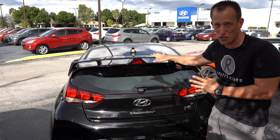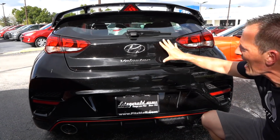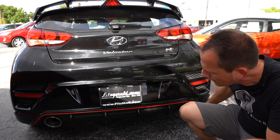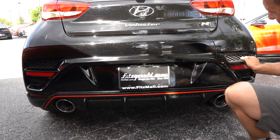This is fully functional too, not just for show. We drop down, everything else light-wise and hatch-wise is going to be the same. There's your M badge, and you're going to get a totally different exhaust with a different rear diffuser and the red badging.